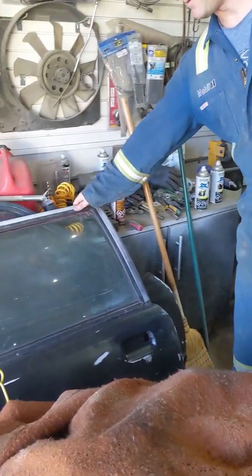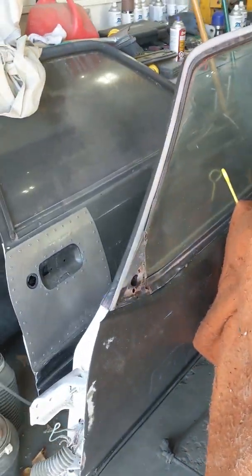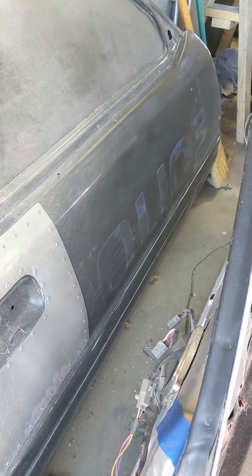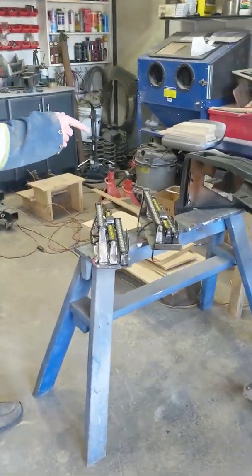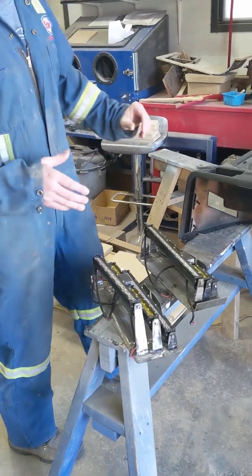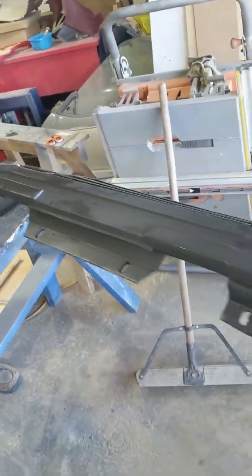These are actually the doors off the Fox, and they've just been painted and distressed a little bit here. I love how you kind of got the silhouette of the police in there. Over here, this is going to be the front end. This is from a '79 pace car, actually.